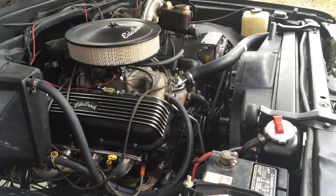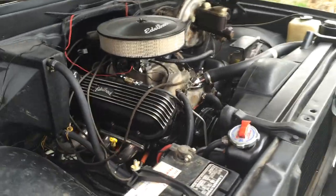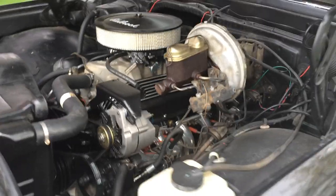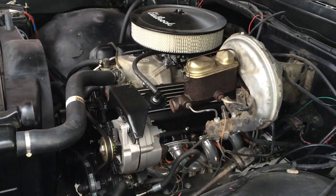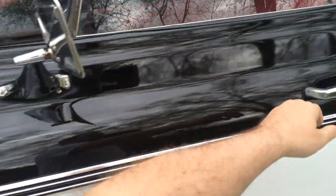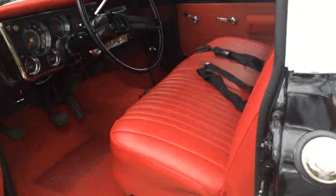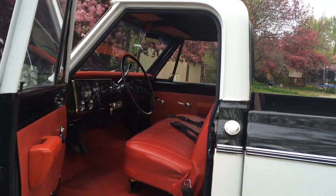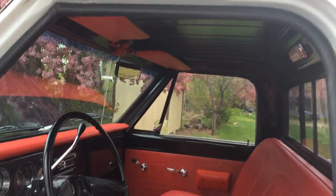That rebuilt big block 402 motor. Power steering, power brakes, discs in front, drums in the rear. Interior has been redone in red. New carpet, seat covers, dash.